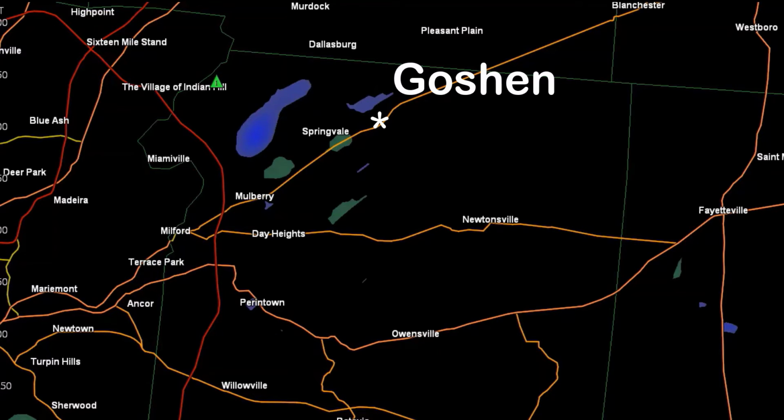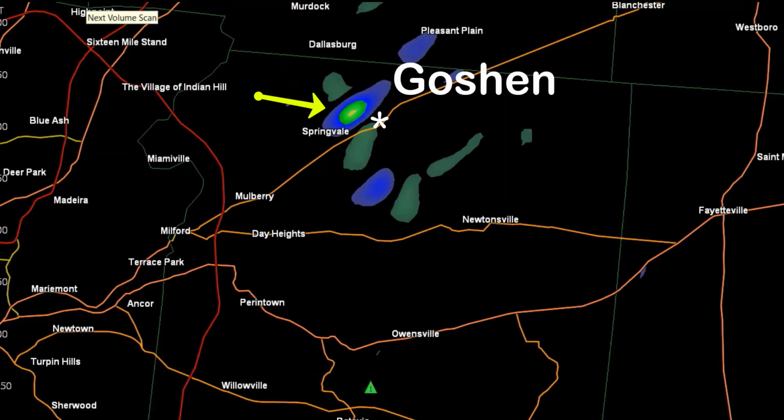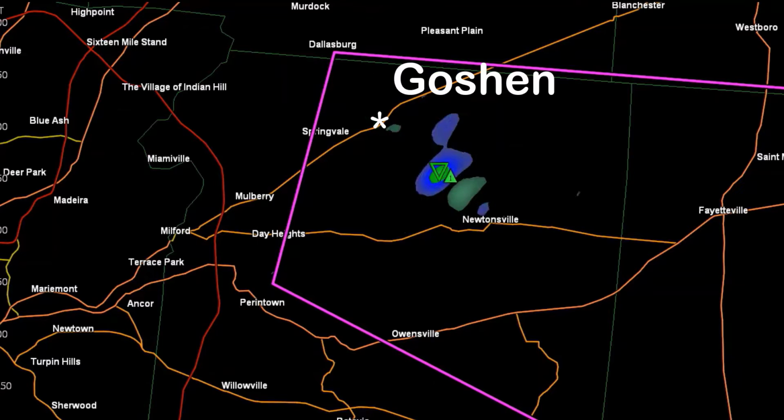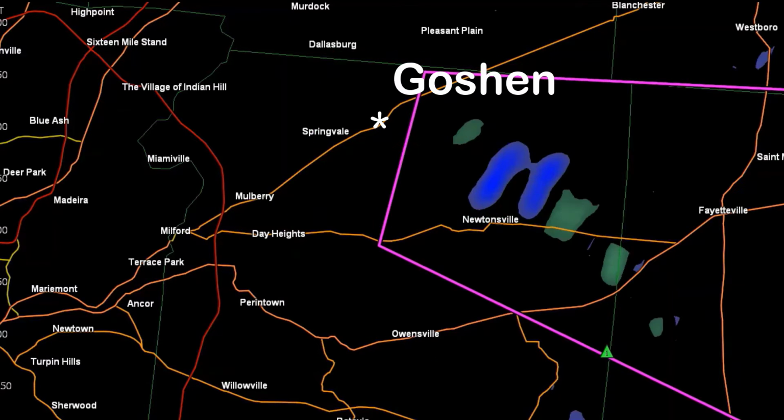They begin to get their act together, and then watch this. Boom, right there, a center of intense rotation. That is the tornado spinning up just to the east of Goshen. You see the tornado warning come up. In addition to the tornado warning, you see that triangle that represents where the computer algorithm thinks the tornado is.